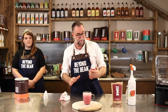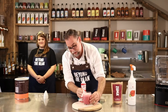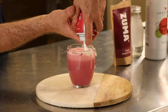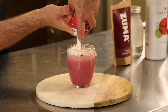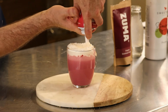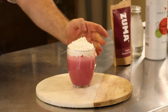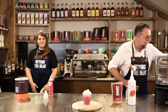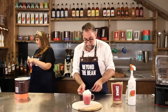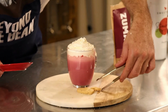Ooh, this is a feisty little thing, isn't it? Right, and then we're just going to clean the cup and add in some whipped cream. Low and slow, and then glass on the end. Marvellous. And then we really wanted to take this to another level. Just pop that in there. Oh, you broke the heart.